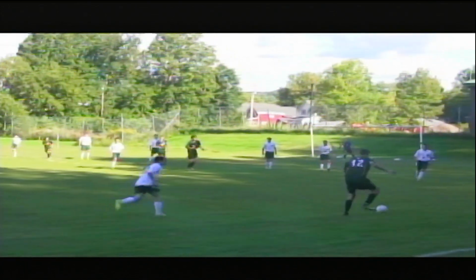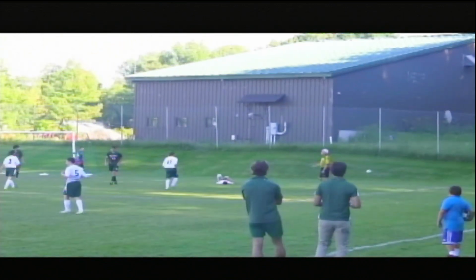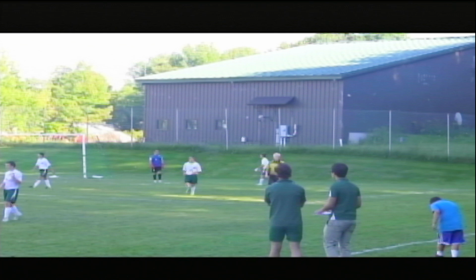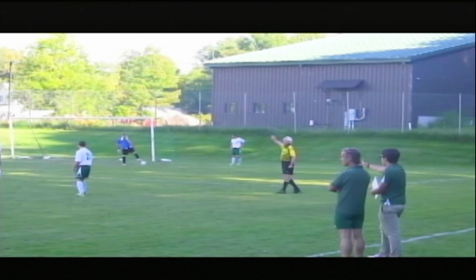So Green Mountain, yet again, really quick on the restart. Service comes right back to the initial kicker. And looks like Joe Brown comes through and makes a nice tackle. Last touch by Green Mountain. So goal kick awarded to West Rutland.